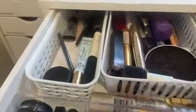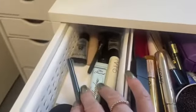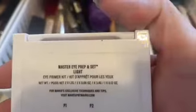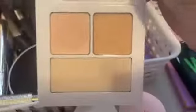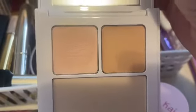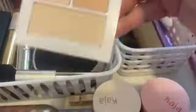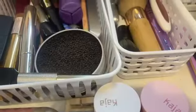All right, so now over here, these I don't usually take out. I usually have the ones that I use the most in here. I will say this one here from Mario, this is the Makeup by Mario Eye Prep and Set in Light. This is very nice. Let me see if I can get it open. This is what it looks like on the inside. You've got a light, fair-toned eye base, and then something a little darker. And then in the bottom here is the powder to set it with. I've used this a number of times, and I keep it in there, but I'm kind of tired of having it in the drawer, so I'm going to put that back.